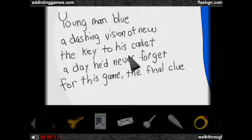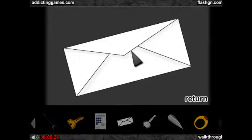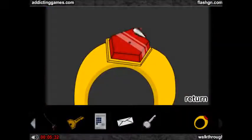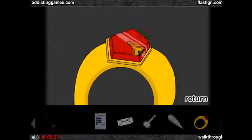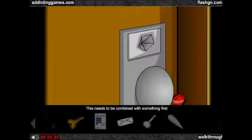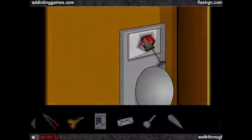Young man blue, a dashing vision of new. The key to his cadet, a day he'd never forget. For this game, the final clue. What? I've done the day he'd never forget thing. Is there any item at all I can use on this thing? Okay, that was easy. Needs to be combined with something. Did that work? Yes, I've got a ruby key.